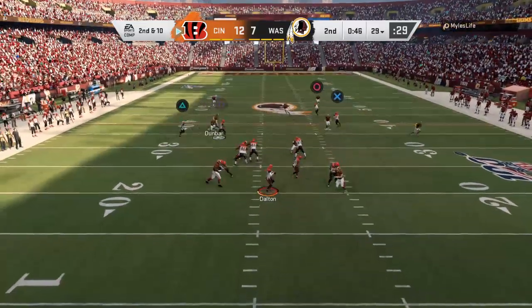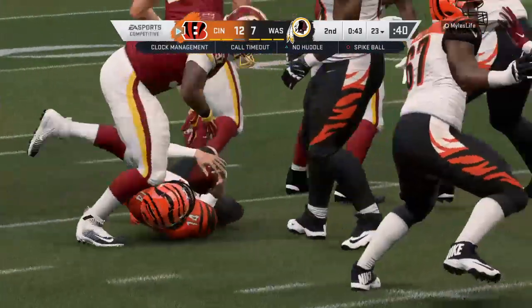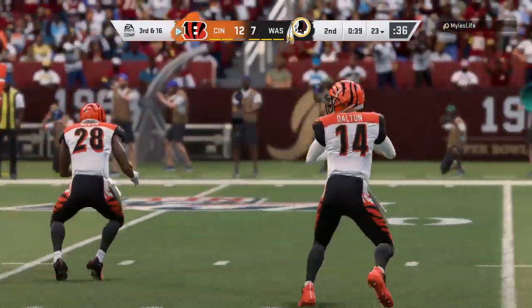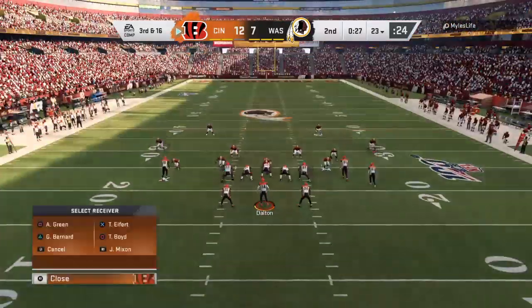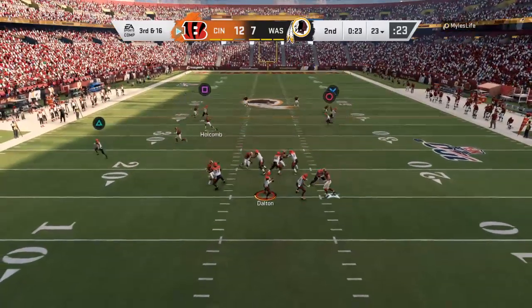Second and 10. Dalton once more. He can't avoid the pressure. Redskins get there. But that's what they have to do more defensively. Not just getting sacks, but they have to keep getting in his face. Not let him get his feet set and deliver. He's been carving them up previously. Yeah, already has a couple of touchdown passes. About time they put a few grass stains on that jersey.